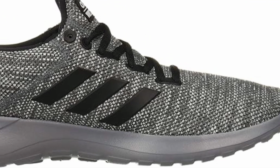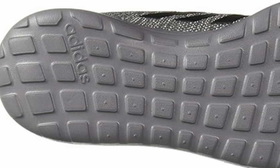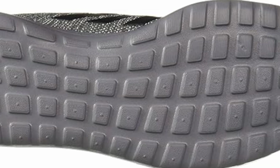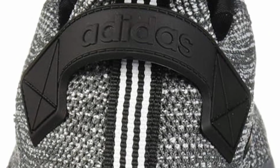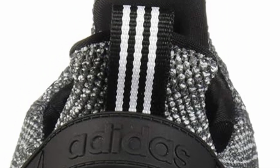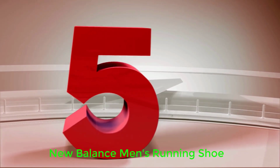About this item. Stretch mesh upper for breathability. Combine cloud foam midsole and outsole for step-in comfort and superior cushioning. Enjoy the comfort and performance of Ortho Light sock liner. Sock-like construction hugs the foot. Materials: synthetic upper, sole, synthetic sole, support, neutral, additional widths, NA. Number 5. New Balance Men's Running Shoe.